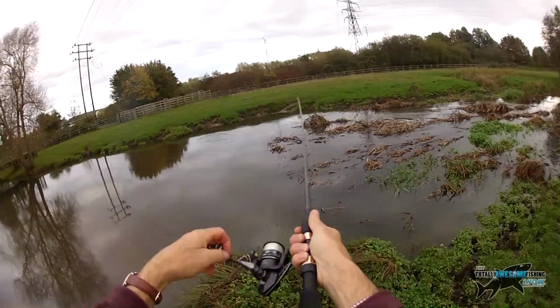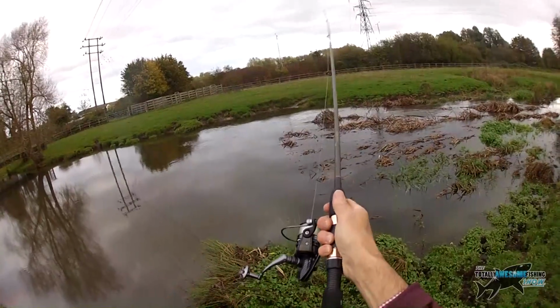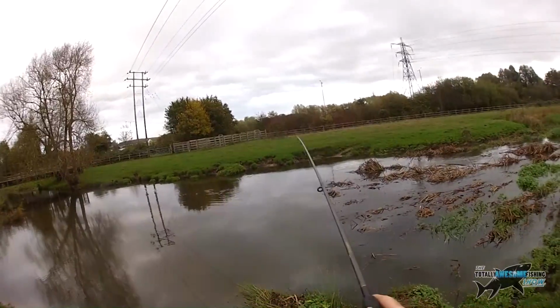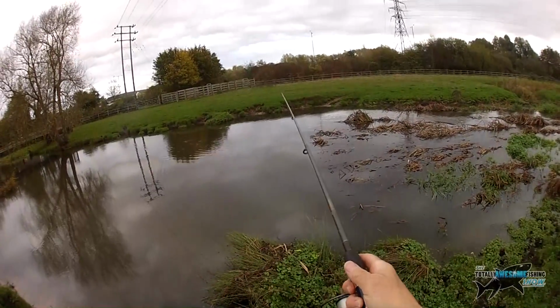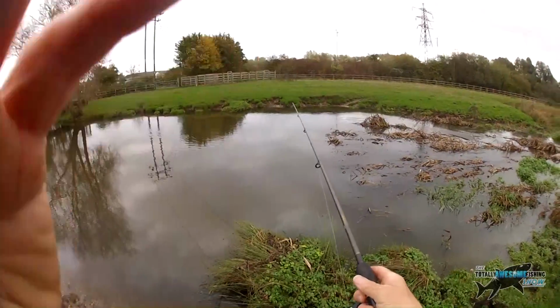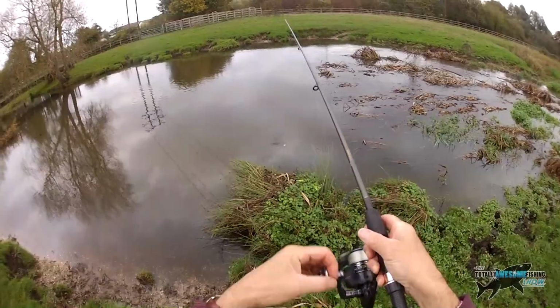Twitch it in the back of the slack, so you're looking for anywhere that's a bit slower. To be honest, if I was fishing a slack like this, I would give it at least 6 or 8 casts, working the sprat from there round to about 10 o'clock on the left, and I would give my sprat no more than a second or two before I started twitching it, moving it.